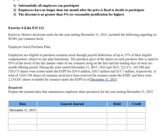222,471, 165,500, and 520,373 shares were issued under the ESPP for $39.4 million, $30.5 million, and $15.7 million respectively. A total of 3,634,749 shares of common stock have been reserved for issuance under the ESPP, and there were 2,134,851 shares available for issuance under the ESPP as of December 31st, 2015. Prepare the journal entry that summarizes employee share purchases for the year ending December 31st, 2015.